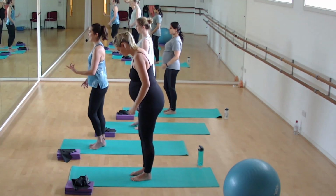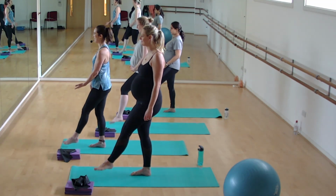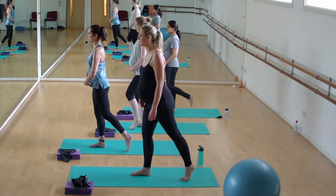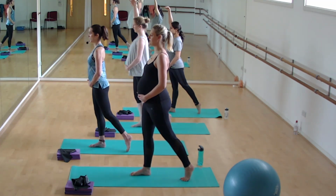So now change legs, peel the left foot off the floor, hold and balance, rotate your ankle around. Is everybody okay? Yeah? Okay, and then take your leg back behind you, squeeze into your buttock, lift up through your center, work the shoulder blades down. This hand up is optional. You can keep both hands onto your bump if you prefer.